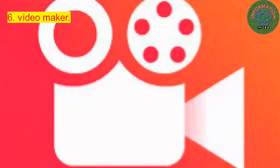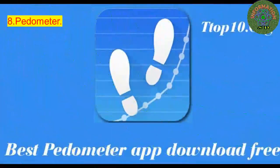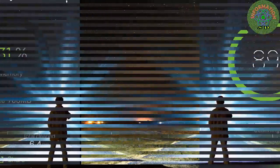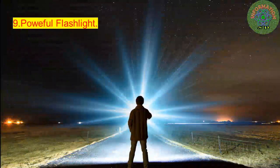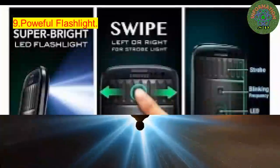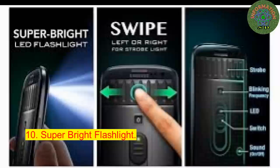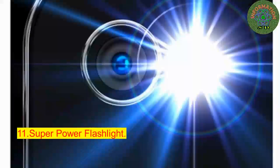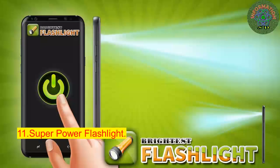Number 6 is Video Maker, over 1 lakh downloads. Number 7 is Color Wallpapers. Number 8 is Pedometer, more than 1 lakh downloads. Number 9 is Powerful Flashlight. Next, number 10, is Super Bright Flashlight. Number 11 is Super Power Flashlight.